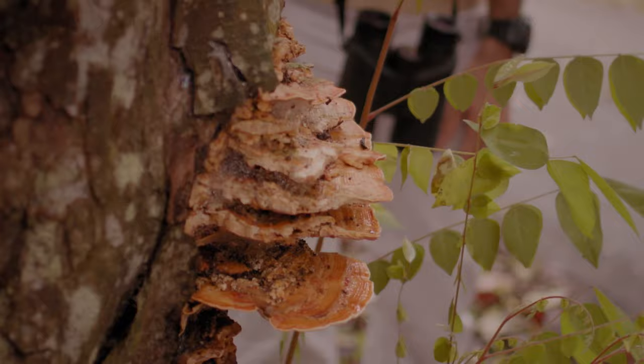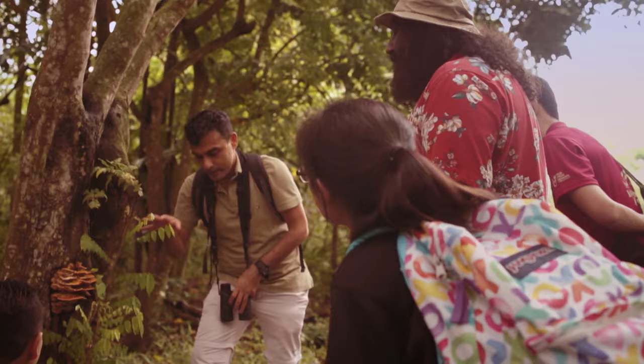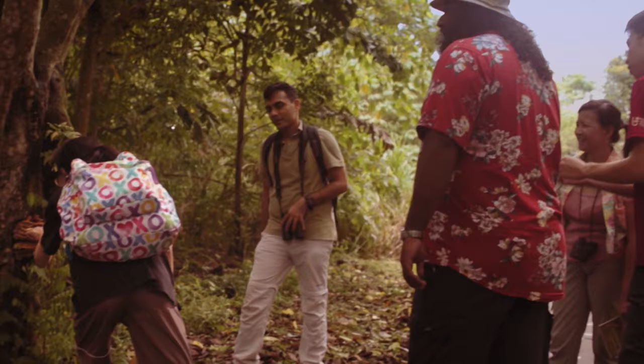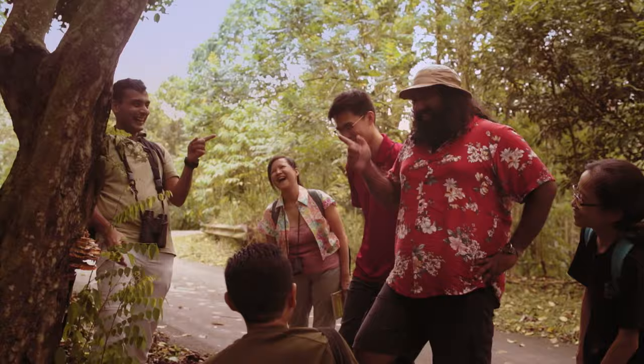In front of us is the bracket fungus. In Singapore, biomimicry has been largely limited to research labs in the past 10 years or so. But increasingly, we've been bringing this practice to the public so everyone can get excited and participate. Sometimes I think that I'm a mushroom because I'm a real fungi. Ha ha ha!